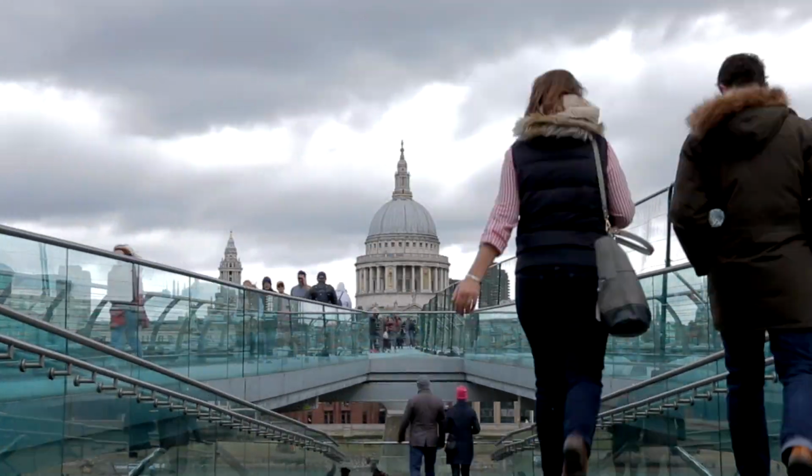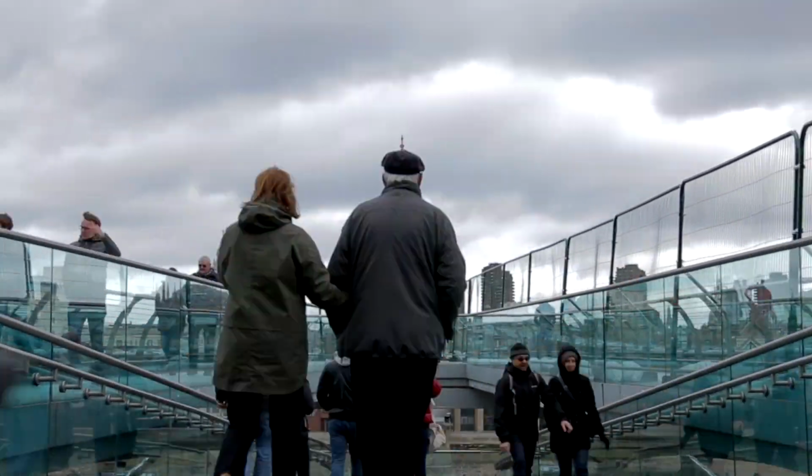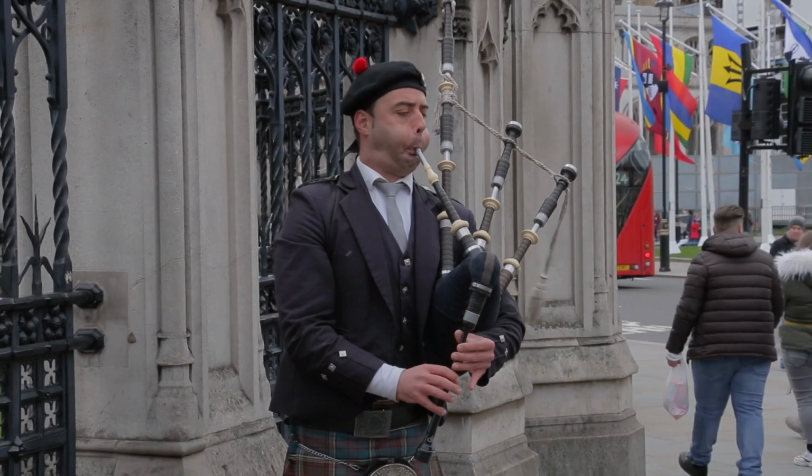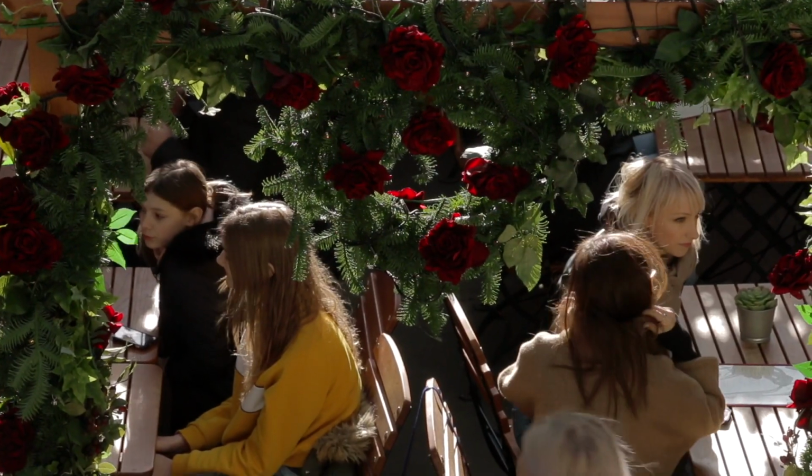I know it's not the most ideal way to see London, but it's a great way to kind of get a taste of the different parts of this amazing city and see a lot in 2 days and really get a good feel for what the culture is like in London.